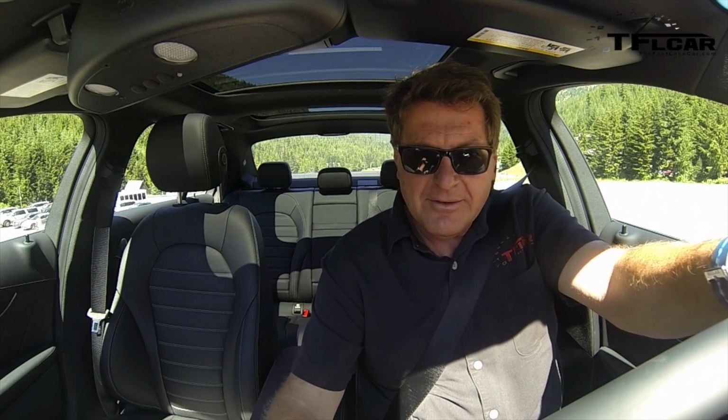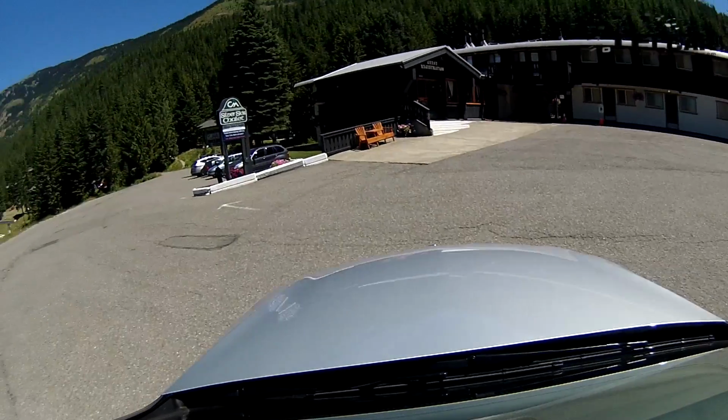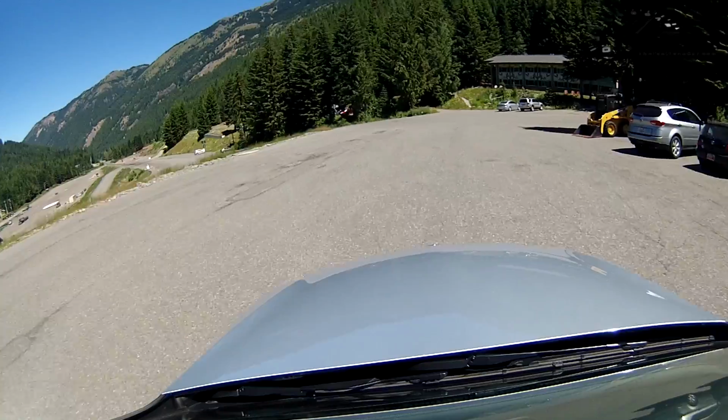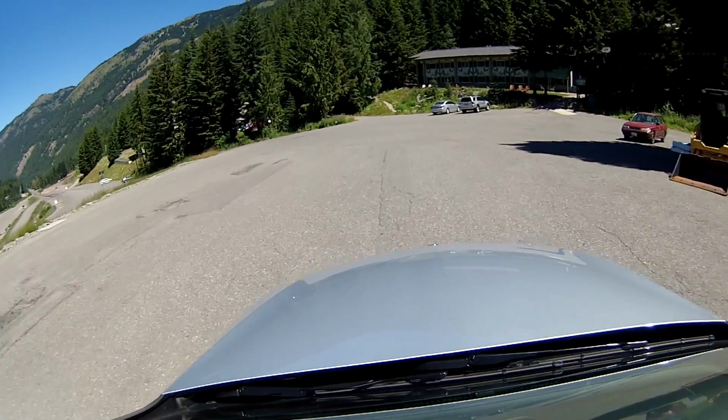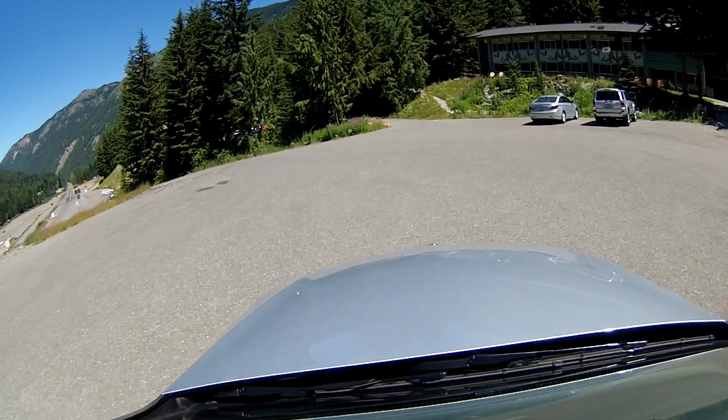So, the big question, how does it drive? Well, let's find out. Let's go for a ride together and see how this car differs from the previous generation. I can immediately tell you that it feels and drives a lot bigger. This car, like almost every German car, is one size bigger than it used to be.